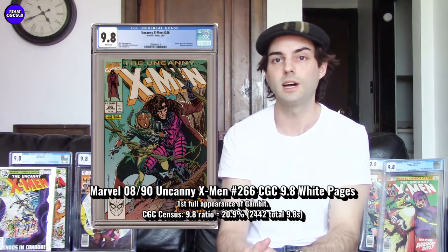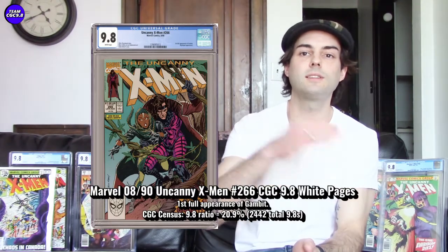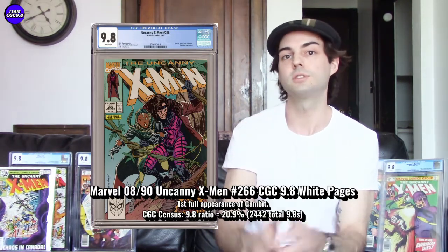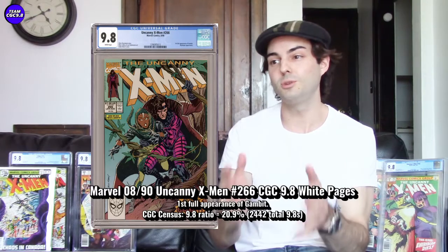So, price for this book. I saw a really nice, very well-centered one go for $399.99 in a Buy It Now. Occasionally you'll see that. I think that's the higher end of the range for this book. But I've seen them, like in the lull last year, go just over 300. So if you're really lucky and not too picky on centering in the CGC 9.8, you might be able to get this closer to 300, but really nice, crisp ones with nice centering go closer to 400. So that's kind of the range.